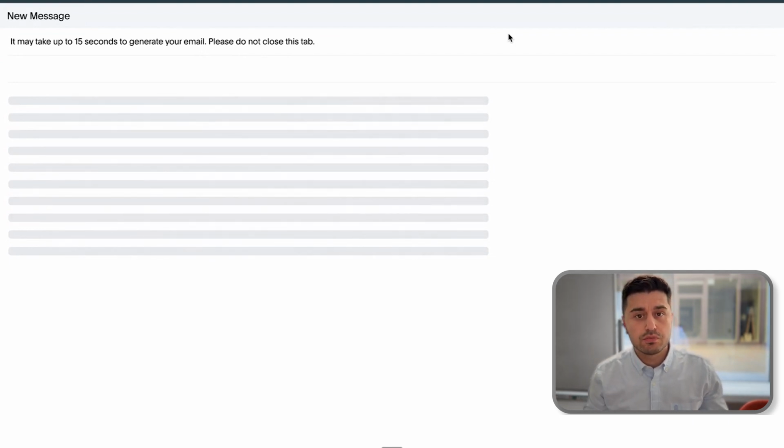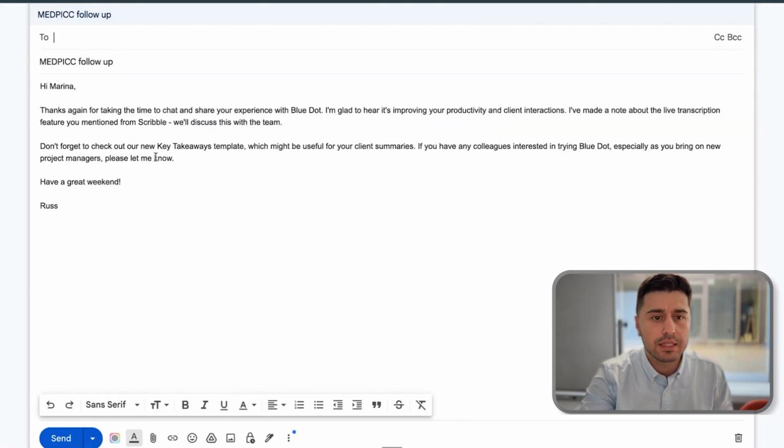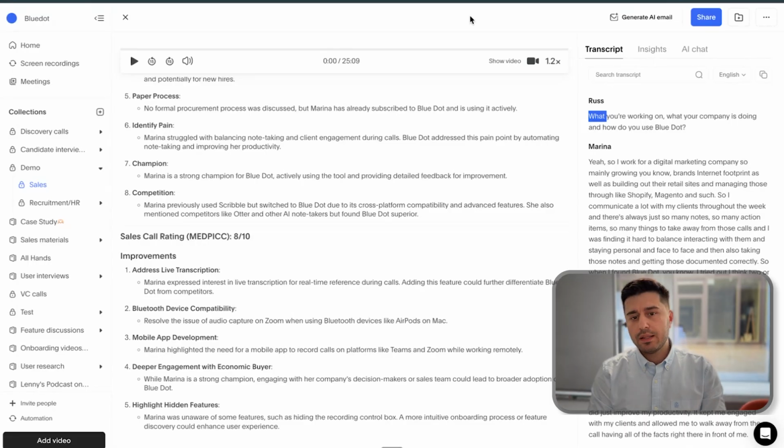So I don't need to basically spend time on that. But like, hey, thanks again. Glad you mentioned this, like competitor, whatever. And here's the price if we discuss pricing. So it's really like a time saving feature. So that's with regards to the interface of the recording.